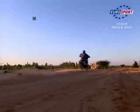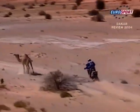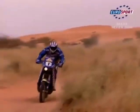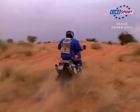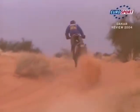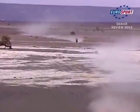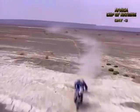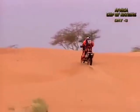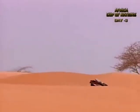Between these two, it was titanic. It was simple. Richard Sainct had the navigation skills, while Nani Roma was just that little bit stronger physically. They were both on 660cc single-cylinder KTMs, and the battle plan was quite simple: go flat out and try to shake off the other rider. They were battling for seconds, and even Roma got caught in the sand.